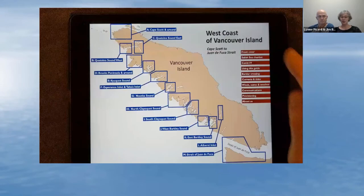So I'm going to just explain here why the maps that you're looking at have these blue boxes. They're actually pictures of pages in our e-guides, and the blue boxes are links to expanded maps of the location. So I'm going to play this short video and you can see what I mean. I have to talk really fast, so hopefully I can keep up with it.